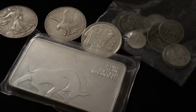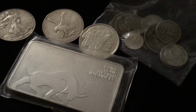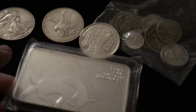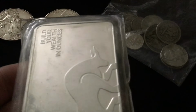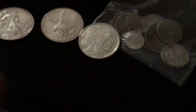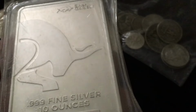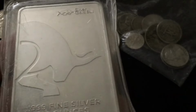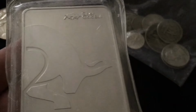All right, so in today's video, I wanted to talk about silver, obviously, but I wanted to spend a majority of the video focusing on this particular piece of silver. This 10-ounce silver bar, which I got, I believe, during 2020. It was before the spot price of silver really went bonkers. When the spot price of silver, I think it was either just about to cross $20 for the first time in years, or it had just touched $20 for, once again, the first time in years.